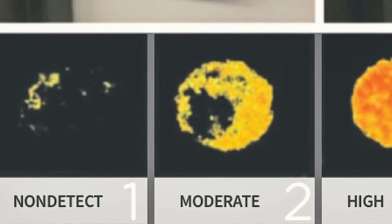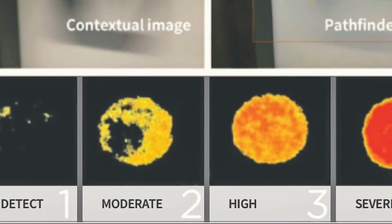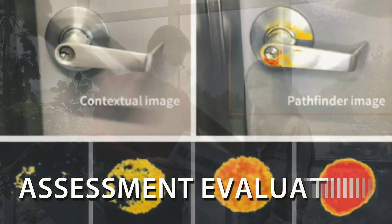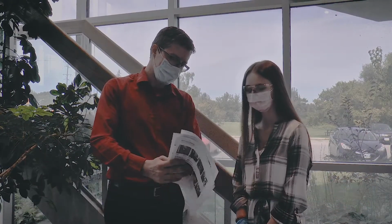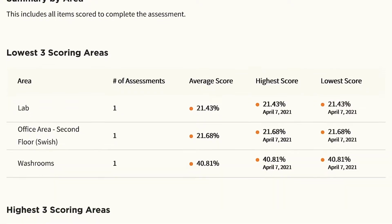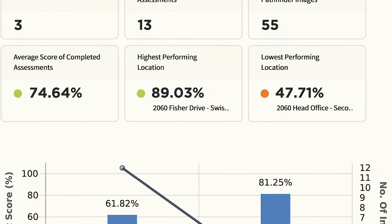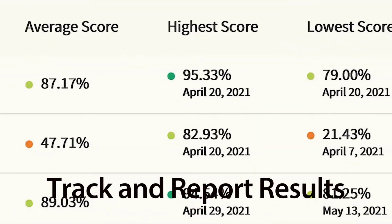The visual images show contamination from non-detect, moderate, high, and severe, with colors scaling from yellow, orange, and red. Communicate results for easy feedback, training, and continuous improvements on your precision clean in your facility. Ongoing assessments provide feedback and benchmarks that can be shared in both a digital dashboard and a report format.